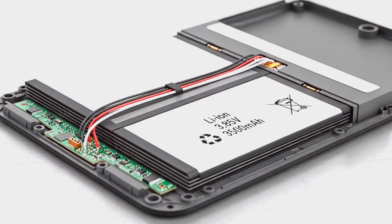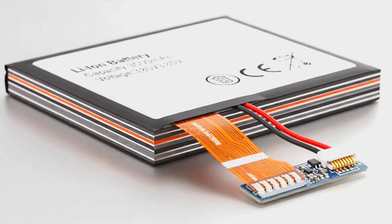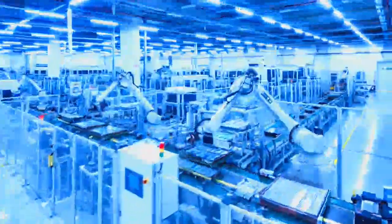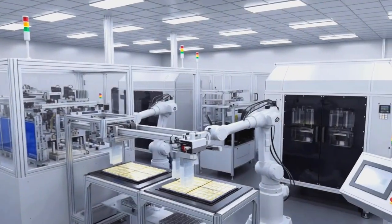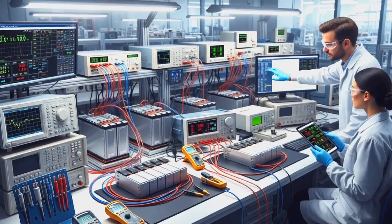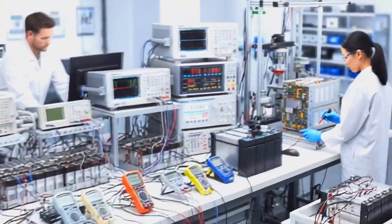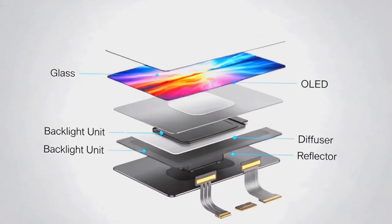Every smartphone depends on a rechargeable lithium-ion battery. It stores energy, controls power flow, and determines how long the device can operate. Lithium-ion batteries are made from specific raw materials, including lithium, cobalt, nickel, and graphite. These materials are processed into battery cells inside specialized factories. Each cell must be manufactured with extreme precision for safety and reliability. Before installation, batteries are tested for capacity, voltage stability, and thermal safety.